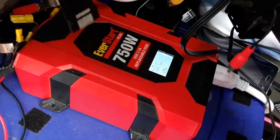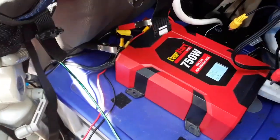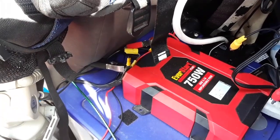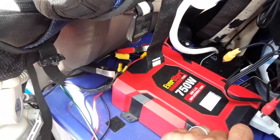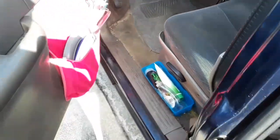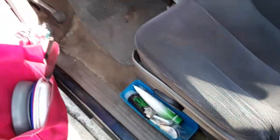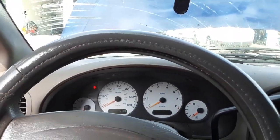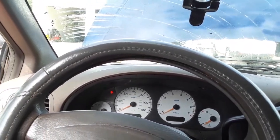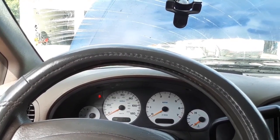So it is charging up the house battery system at this point, which is in another battery underneath here. That is an RV battery. But it's also lead acid, so you can see it's going up to 12.8. So at this point, all the batteries are charging, other than that one, which is disconnected. I'm going to shut this off, let it sit for a little bit, and try to start it again in a minute.